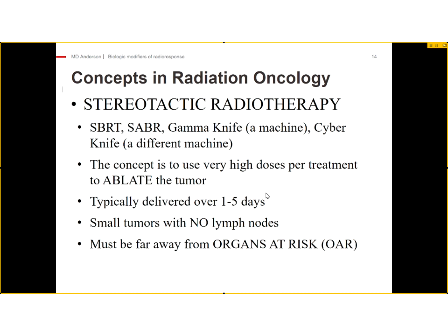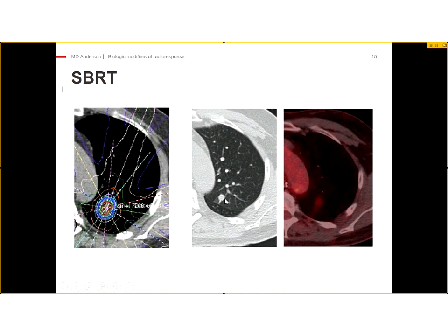Small tumors, lung, sometimes liver, brain. You've got to be far away from things that you're going to hurt. That's what we do, and I'm going to show you an example of it right now. So this is SBRT to the lung. This is a CT scan, which you've seen before, and this is a small tumor in the lung. These are blood vessels, this is the lung parenchyma, and this is a tumor.